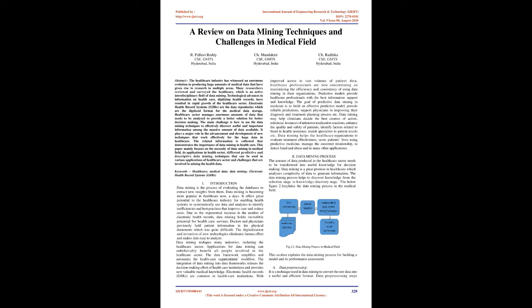Electronic health records, EHRs, are common in healthcare institutions. With improved access to vast volumes of patient data, healthcare professionals are now concentrating on maximizing the efficiency and consistency of using data mining in their organizations. Predictive models provide healthcare professionals with the best information support and knowledge. The goal of predictive data mining in medicine is to build an effective predictive model, provide reliable predictions, support physicians in improving their diagnosis and treatment planning process, etc.